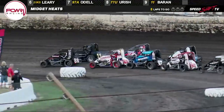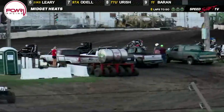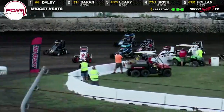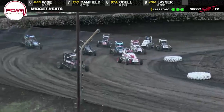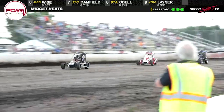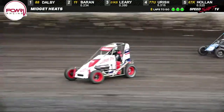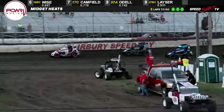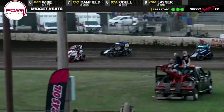Tighten up, down into the corner, gas them, cut them loose. 4 cylinders of fury down into turns 1 and 2, and I'm watching the outside. Zeb Wise had a game plan. Look at the 39 BC car. 1, 2, 3, 4, 5 cars picked off. Here comes Zeb, he's headed towards the front in the Clausen Marshall ride, gassed up and hammered down. Goes P3 on the field for the 39 BC.